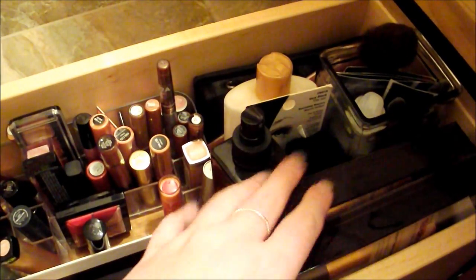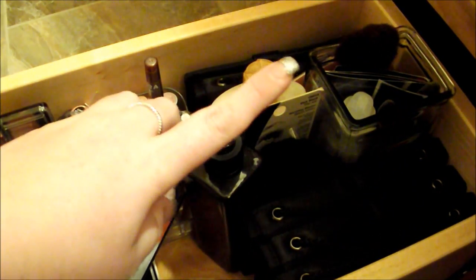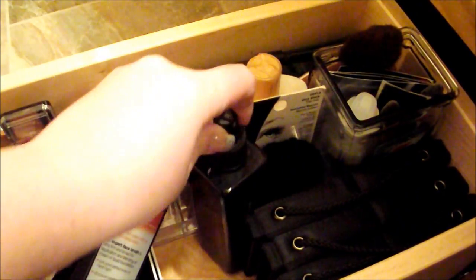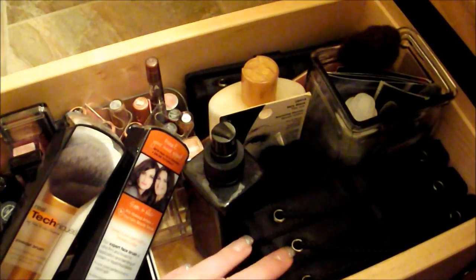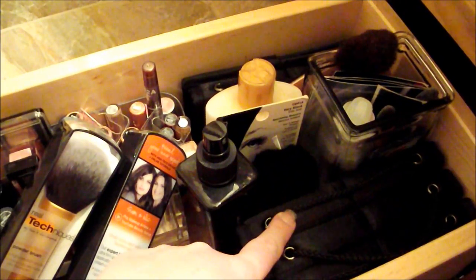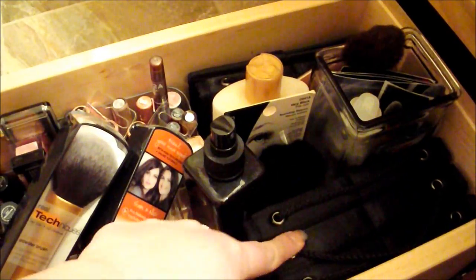So over on this side is basically just extra stuff. I've got a couple extra Real Techniques brushes, some other brushes in here, some face masks. Contact solution is actually really good to prolong your mascara if it's starting to dry out. My e.l.f. daily brush cleaner, some lotion, a backup of a random mascara, and these guys are all of my brush holders from all of the kits that I've gotten from Real Techniques, and I use these to dry my brushes. So guys, that is my makeup collection and storage.